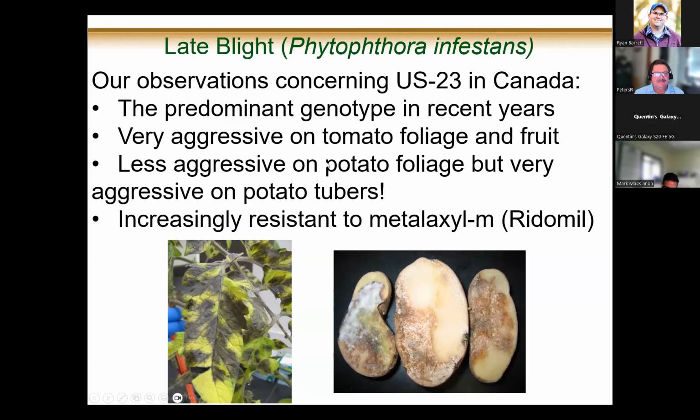So it's definitely, in a way, more difficult to manage, because it looks like you're doing a good job and then suddenly you get this tuber blight. And also you can get spore showers from adjacent fields causing tuber blight. I've seen that. So you could be doing a good job, but if your neighbor isn't, then you could still be in trouble. So it's definitely a strain that's causing us grief in certain situations on both tomatoes and potatoes.